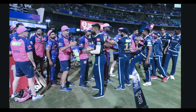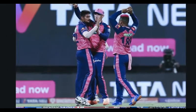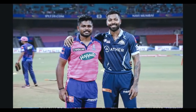IPL 2022 Match 24, Rajasthan Royals vs Gujarat Titans. Match highlights.